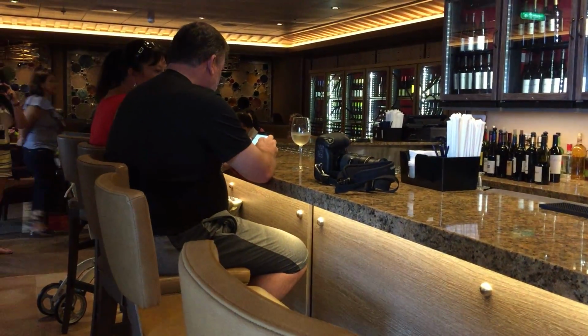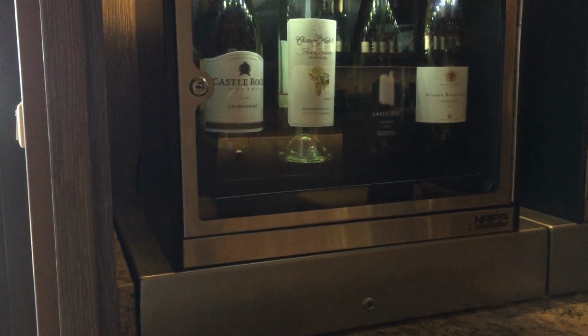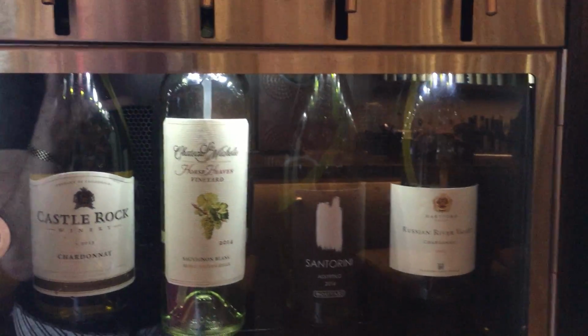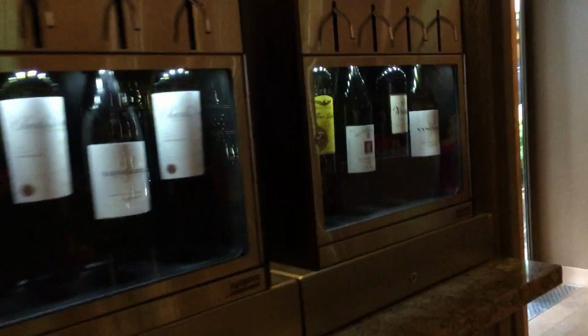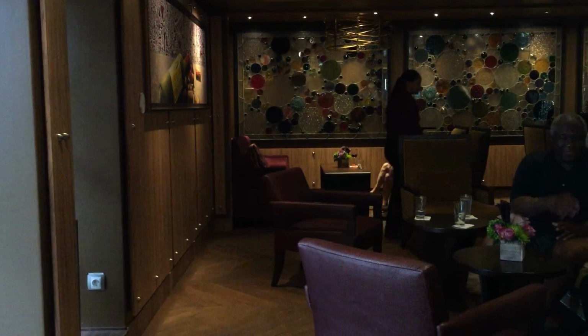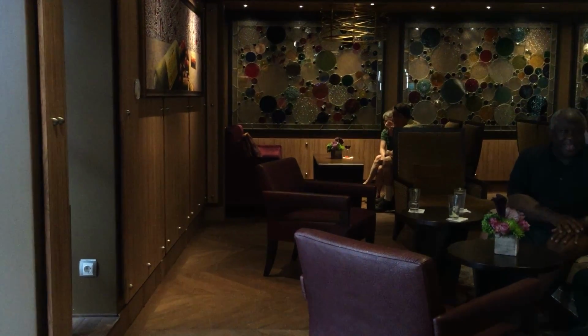And they have quite the selection. By the way, I just want to mention something which may be interesting. These are self-serve wines, and you can have a 2 ounce, 4 ounce, or 6 ounce experience. You just put your card in, choose what you want to have, and taste and sample. Because a lot of the time you want to sit and sample a little bit of everything. So that's a really good place to do that. Vintages on Royal Caribbean ships are basically the place to do that.